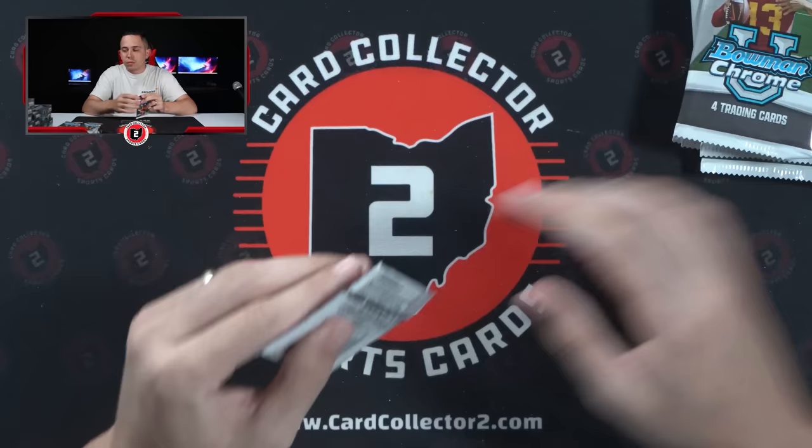Gonna speed this up, I'm running out of time. Then I'll reset it and we'll do Caleb Downs. It's not a variation, is it? No, it's just a base. And we'll do the next box. Farouk. Alright. Jatavion Sanders at a 50. Gold Lava. Nick Singleton. Joe Alt.